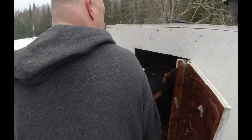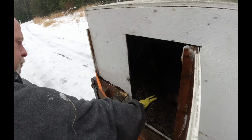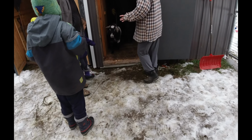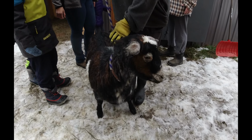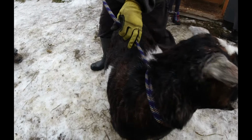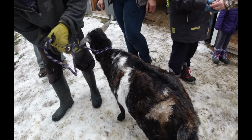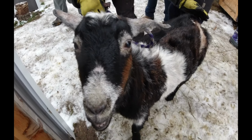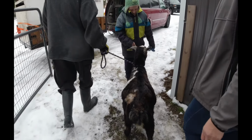Oh, watch out, Cody's coming in. There we go. Oh, I like the coloring on her. She's got nice coloring, eh? Oh, hello. She's got her winter coat on. Oh yes, telling me something or other there. Apparently they like peanuts and shreddies.